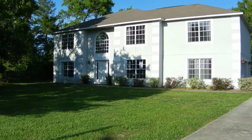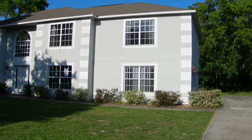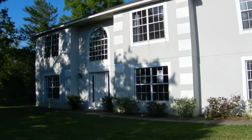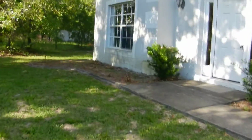Alright, getting listed today. We've got this huge 2-story Miranda, 5 or 6 bedroom, 2.5 bath with a 3-car side entry garage. This thing's on a large lot, well over a ½ acre, or right at a ½ acre. Got some nice curbing out here. Pretty well landscaped with the bushes. And let's take a step inside and see what we got.